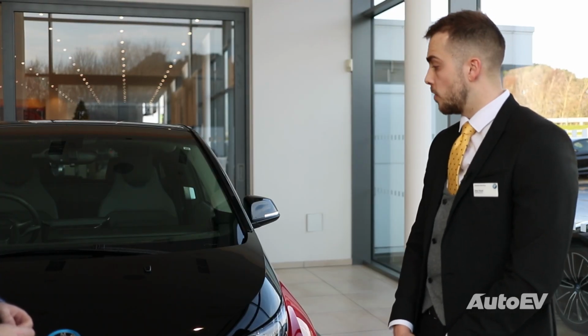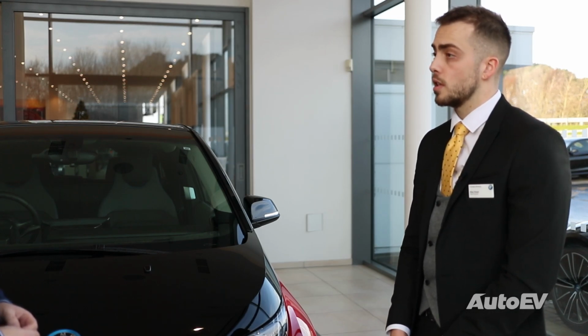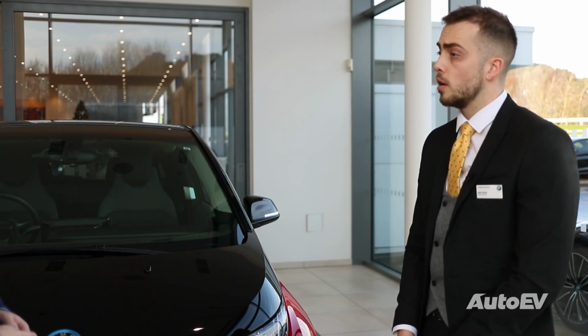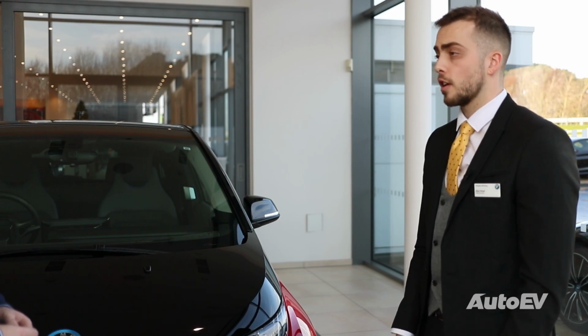There's not really been any major problems that BMW have had with them. There's not been any major recalls that have affected a lot of vehicles. And actually, to be fair, they've held up quite well. As you say, it's a born electric car, so it's new ground, but it's done okay so far.